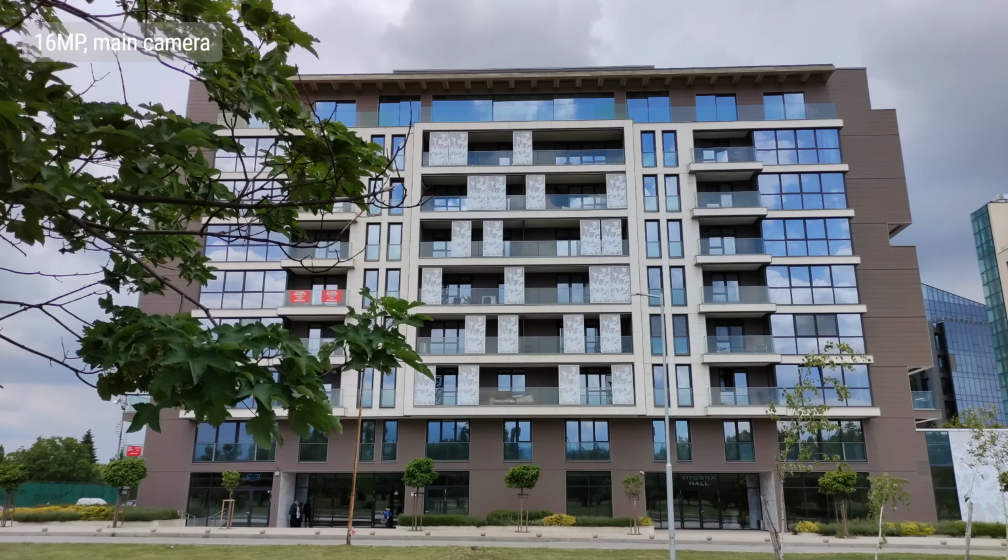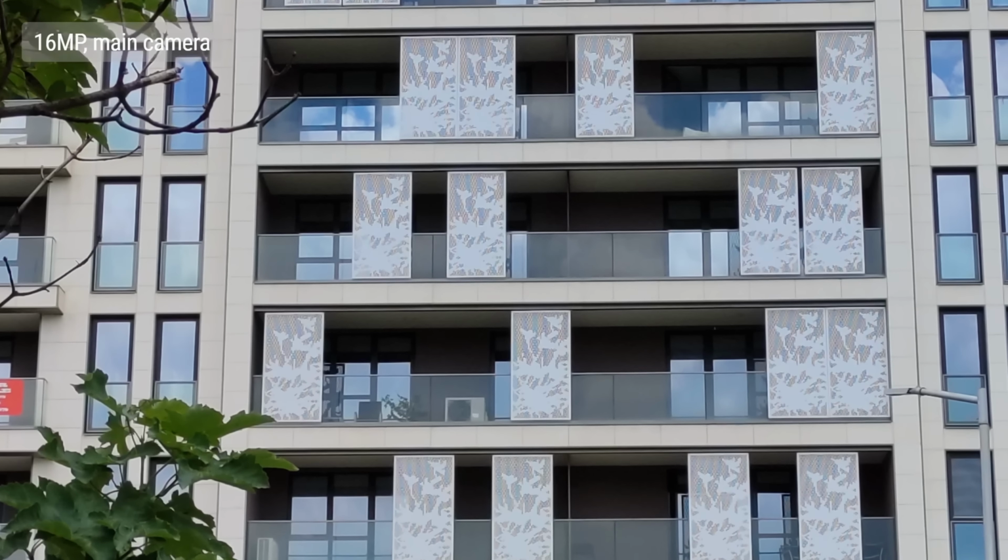But about 20% of the photos came out looking just off, softer and lacking in detail. We couldn't put our finger on what was causing that, but we hope it can be addressed in a future update. Portrait shots are taken with the main camera, and they come out pretty nice, with natural skin tones, and competent edge detection if the background isn't too complex.